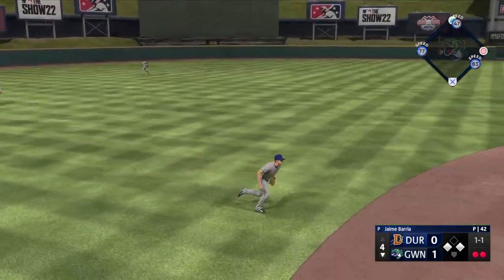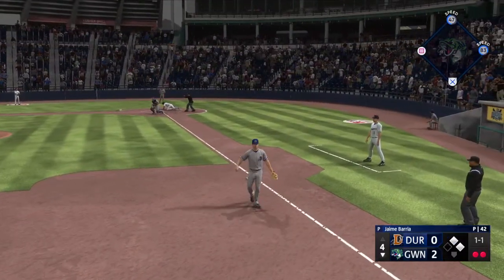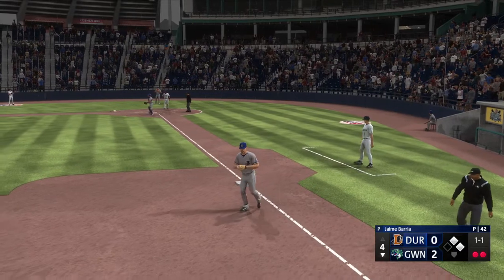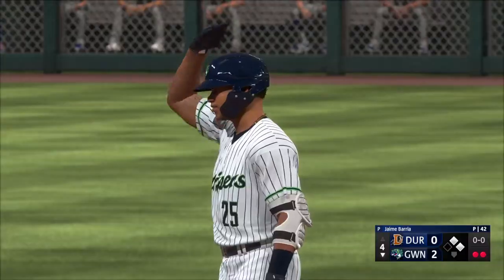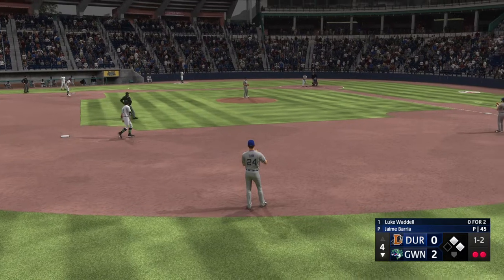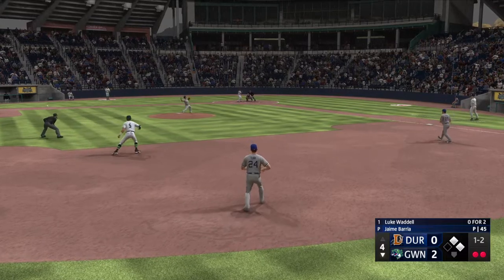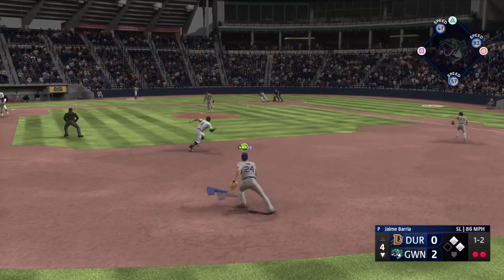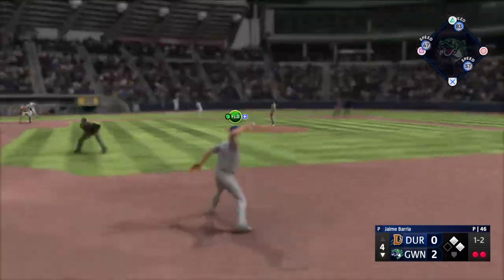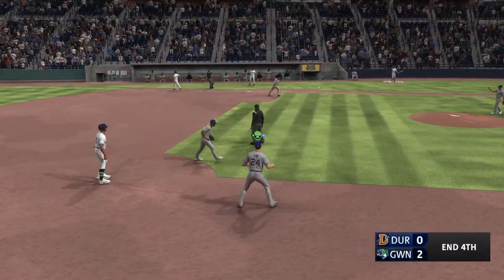Line drive, that's a base hit out of the left center field. In there safely. That's three singles in a row. Hooked around that pitch on the outside, but he was still able to square it up pretty nicely, and that takes quick, strong wrist to pull that off. The other way, done. Fires across the diamond, and that's the inning.